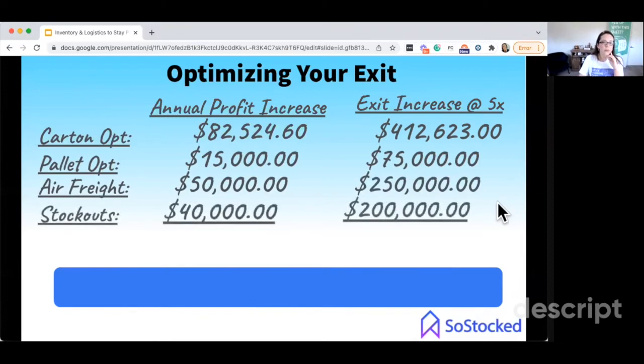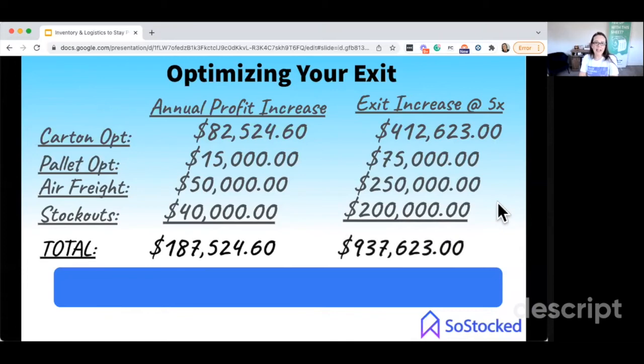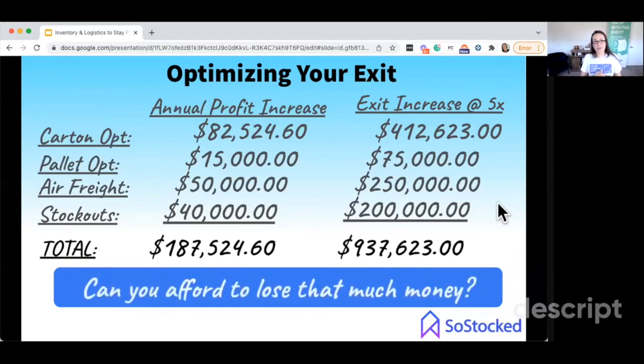Avoiding stockouts, let's say 40,000 would turn into 200,000. That would save you close to $190,000 per year, and on exit would be almost $1 million in increase in your exit. That's a lot of money. I don't think people can afford to lose that money. This is definitely something that you should be taking the time in your business to start doing.